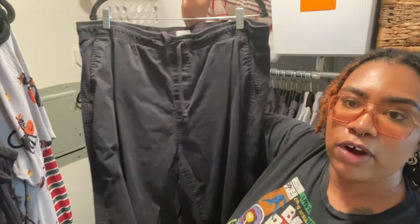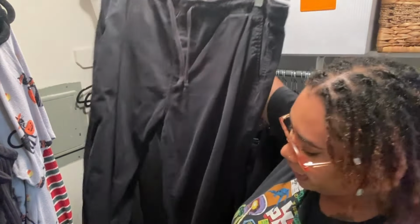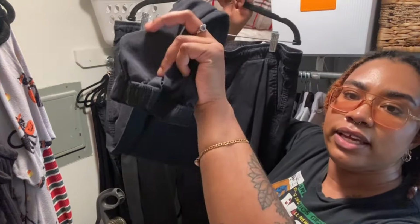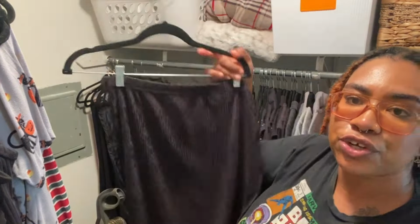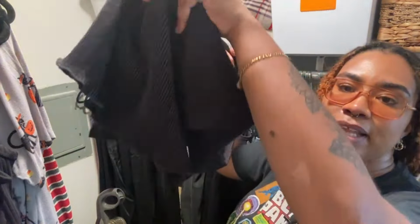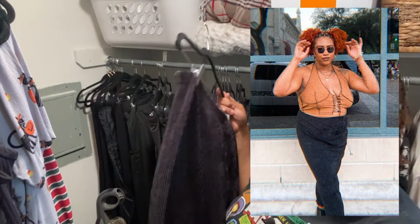Joggers. It's more lifestyle. A pair of joggers that are originally from Old Navy, but I did find them at the thrift store. They do have an elastic waistband, and they do have the elastic at the bottom. I have this ribbed knit skirt. It has a little lettuce hem at the bottom, if you can see that, but I absolutely love this skirt. I think these long maxi skirts are really on trend right now, so I do like that I found one from the thrift store.